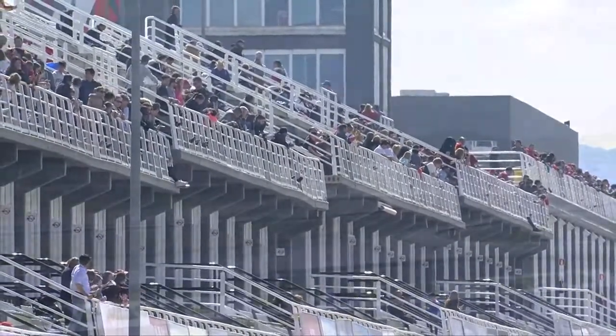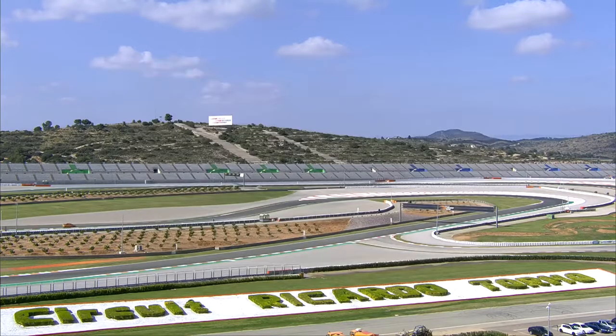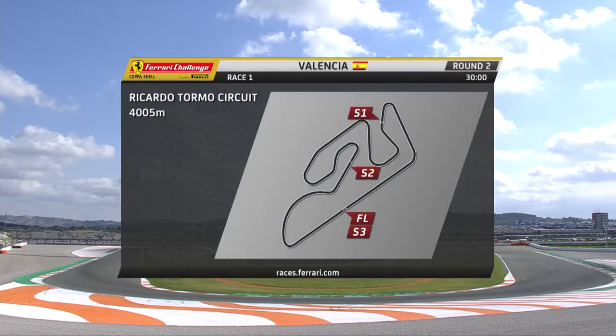And having already seen the Trofeo Pirelli cars out on track, it is the turn now of the Coppa Shell cars. So we are about 30 minutes from central Valencia, which is a remarkable city. If you've never visited Valencia, I thoroughly recommend it. The mix of old and new architecture is truly outstanding.